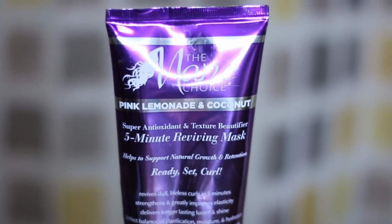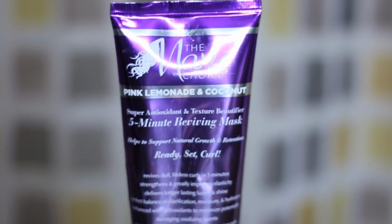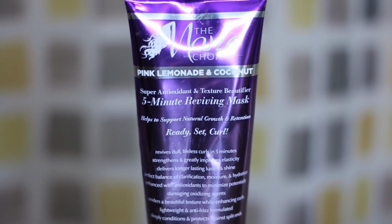Cream of Nature Mango and Shea Butter Ultra Moisturizing Shampoo. Smells great, doesn't leave my hair dry, it even has slip. The Mane Choice, Pink Lemonade and Coconut 5-minute reviving mask. I just finished using this deep conditioner in my pink only wash day video. So go watch the video.